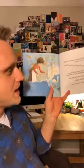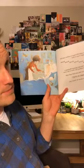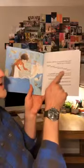So anyway, one night, Mortimer's mother took him upstairs to bed. Thump, thump, thump, thump, thump, thump. And it's fun because the picture actually shows the words thump up. And I stop and I say, what do you think that sound is? And someone goes, oh, it's the mom's feet on the stairs. You're right, the mom's feet on the stairs.